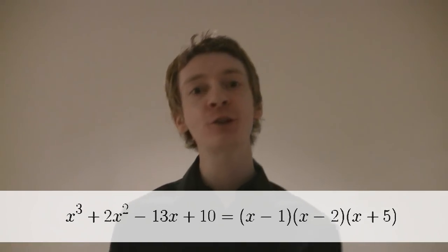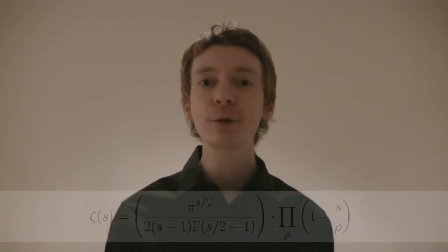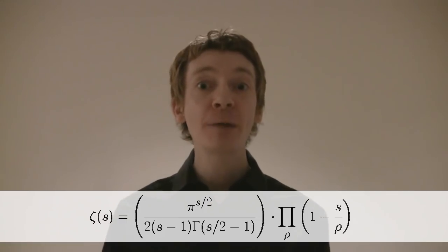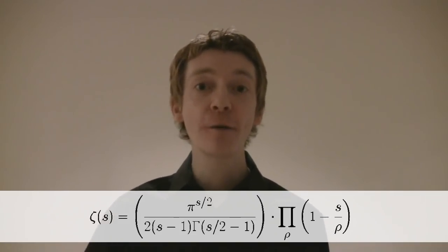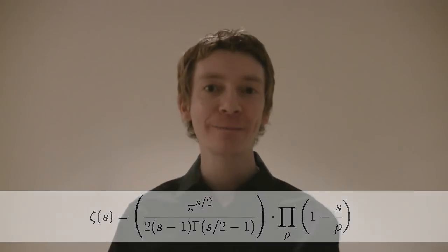So Riemann wondered if you could do something like that with the zeta function, and you can. So he worked out that the zeta was equal to, again, some junk. You've got gammas still in there and pi still in there, multiplied by a product of factors involving the non-trivial zeros. That's 1 minus s over rho. Rho are your non-trivial zeros, so you can do that. So on one hand, you've got zeta, which is your normal zeta function, which was defined with its 3 parts.